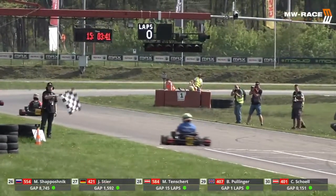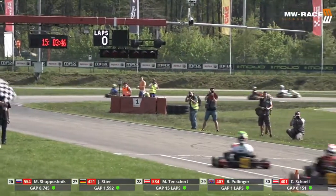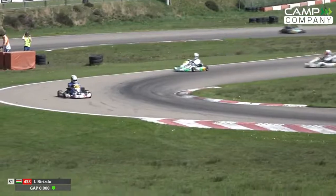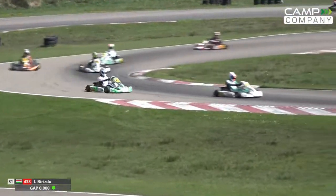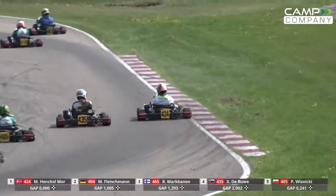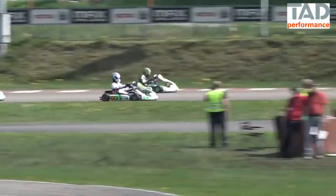So it's a double win for Martin Henkel Mortens, and a great work this weekend by Max Fleischmann, having started 18th in the first final, gets it put on the front row and then finishes 2nd in the second final. Then we had Rupi Markkanen finishing in 3rd, Zenderu in 4th, Wisnicki, Villelainen, Lund, Machacek, Liveris, Adams, and Slozar rounding out the top 11. Van der Kaj also made a bit of a comeback, starting 29th and finished in 12th. So great effort by the Dutchman to get some points on the board. Then it was Becker, Moransky, and Schriblak that rounded out the top 15.